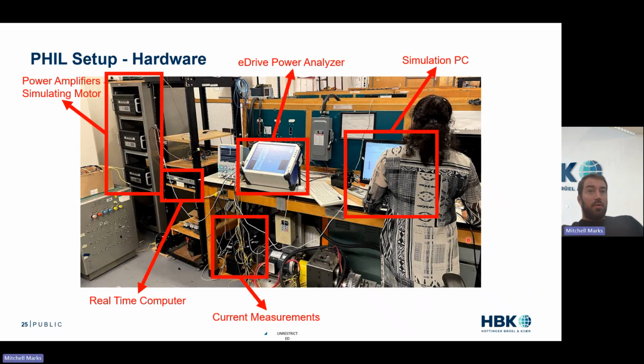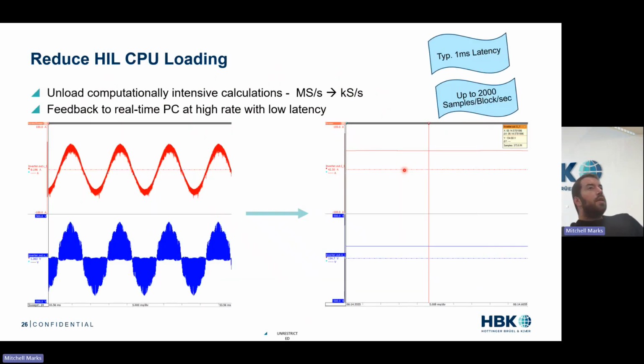If we look at an example, this was done with a university in Canada, where we have a real-time computer, some power amplifiers, we have our measurement system, we have the eDrive, and we have the simulation PC. And it's a little bit of an ugly setup, but university. But I want to hit some key points. The reason that they like doing the hardware in the loop simulation with us is that we recorded their inverter, their power amplifiers, at mega samples per second.